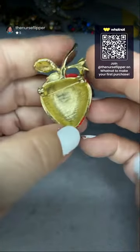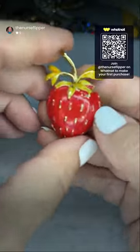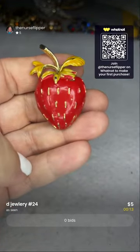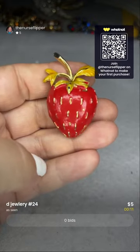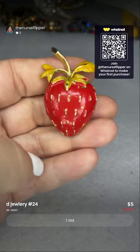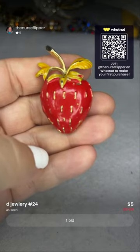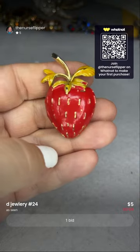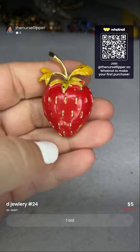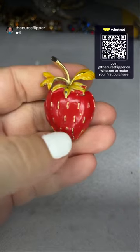Okay, this is a little enameled strawberry, and then if you don't want it, you don't want it. We'll start it at 5 for 15 seconds. I've got bags and bags of brooches. This one, I think, might be gold. I'll start it still. I think this next one might be gold. Re-Ocean State in the lead. 3, 2, 1. Got it, first purchase. Thank you so much.